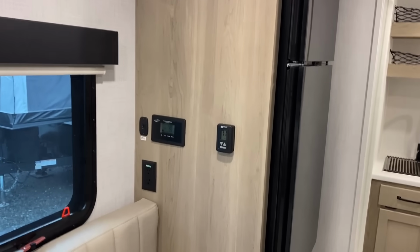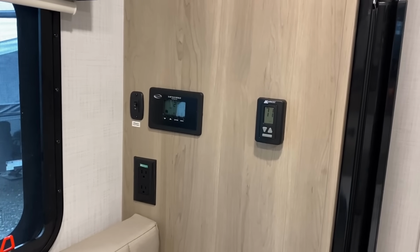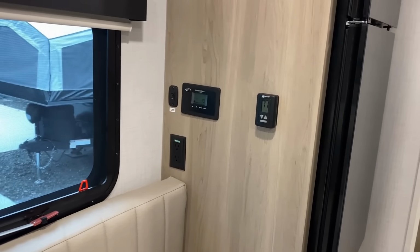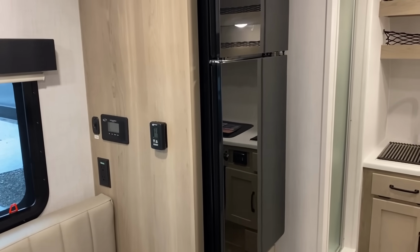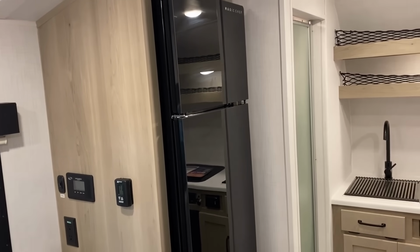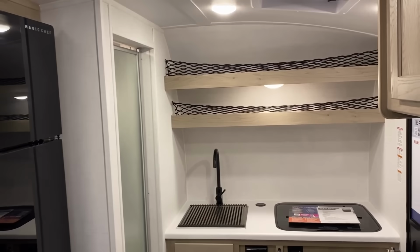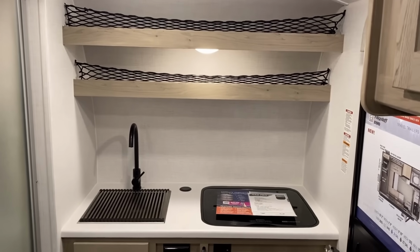Now over here, you've also got your thermostat, some outlets, your solar controller monitor, as well as just a hard disconnect switch, a shut-off switch for that 12-volt fridge. So if you're really going hardcore boondocking and you just want to throw some ice in it and use it like a cooler, you can do that too. Oh, they added an extra shelf up top there. That's actually really thoughtful, really useful.